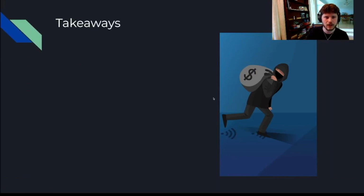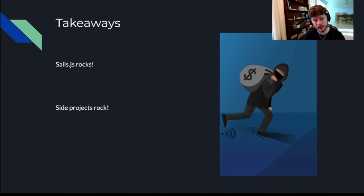So if you take away anything from this talk, and I hope you do, there's really three things I'd like to drive home. The first is that Sails is awesome. It is a great tool for web development, whether you are learning web development for the first time or are already a pro. It saves a lot of time. It does so many great things for you and makes it easy to quickly build really powerful web applications. Secondly, side projects are also a fantastic opportunity to learn new skills, to make things that you might want to use or even that other people will use. And all of that is very helpful for growing your career as well as just learning cool stuff that can be a whole lot of fun.